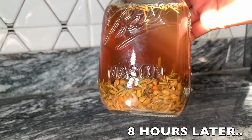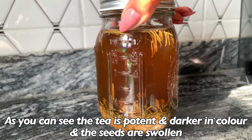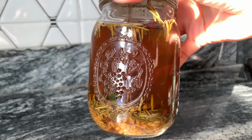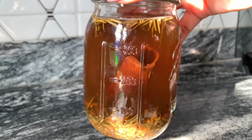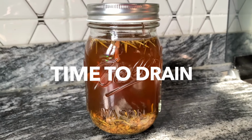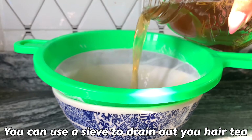After 8 hours, your cinnamon and cloves hair tea should be dark brown in color and it is ready to strain. You can drain the liquid with the help of a strainer or a cheesecloth and then transfer into a spray bottle.